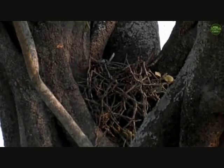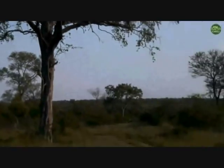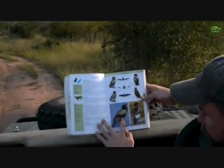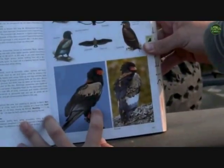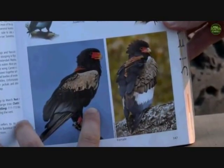And so I'm going to show you a little picture of the bateleur eagle, and this is probably one of the prettiest eagles you will ever see. It's not a true eagle, though. Have a look at that. Look at that beautiful, beautiful bird.